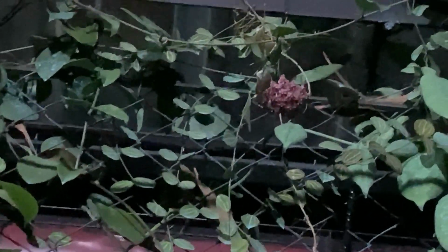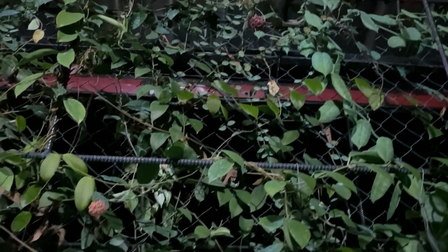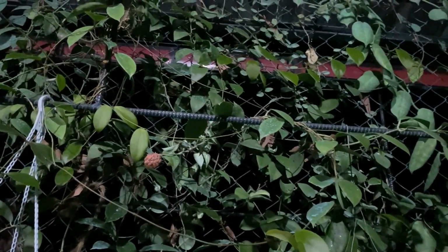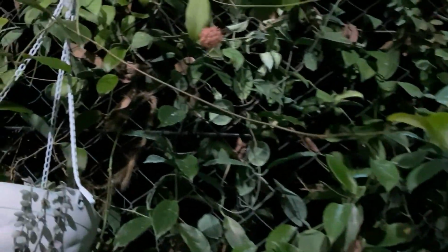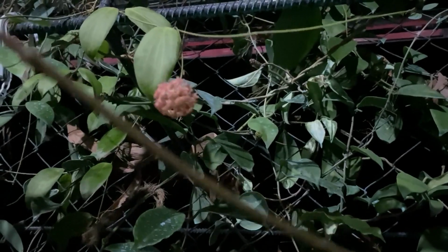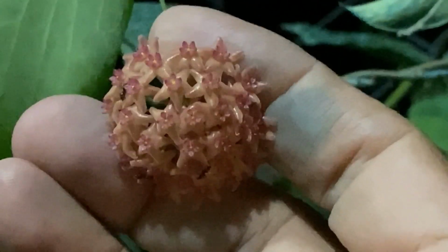I spotted a flower from this plant. The flower is shaped like a bowl made up of little star-shaped flowers, and then they group together and form like a bowl. I have here a nearer flower, Hoya flower. Take a closer look. It's windy here. See, shaped like a star, and then they group together and form like a bowl.